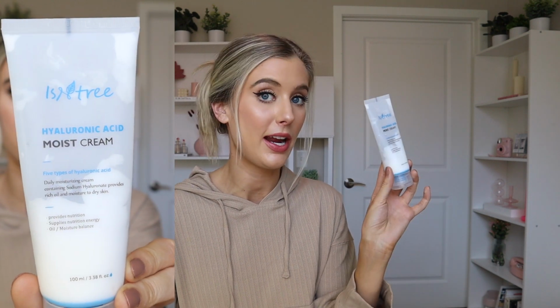Next is a moisturizer from Isntree. This is an Asian skincare brand that I love. They have some really nice products. This is called their Hyaluronic Acid Moist Cream. And I really like this.